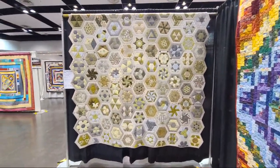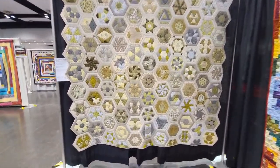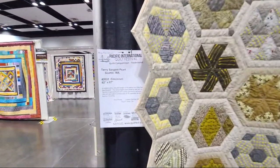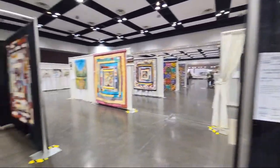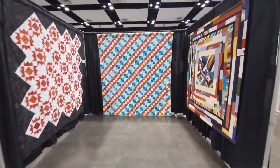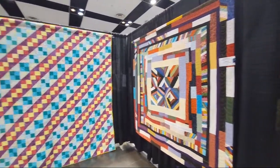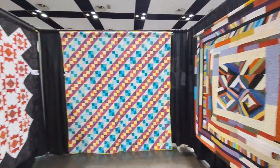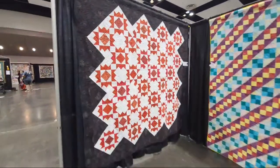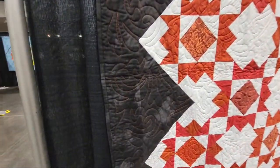This is cool. Look at all these different blocks. It's like Terry Sargent. And these over here, I think these are somebody's collection of quilts because there are no names on them. They're just big, pretty quilts. This is red thread on here. It's edge to edge, but it's pretty cool.